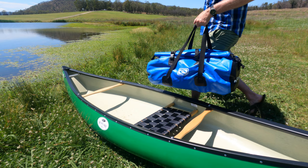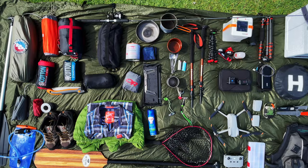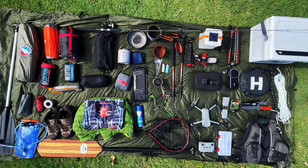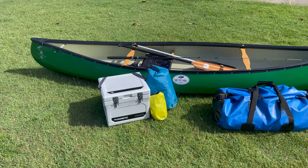I don't actually need a lot of carrying capacity. I'll show you some footage of all my gear laid down on a blanket, but also then all loaded into the canoe, and it's essentially just three bags, paddles and fishing gear, and that's all I need. So I don't need a 14, 15, 16 foot canoe to carry all my equipment in.